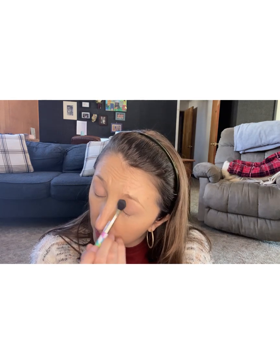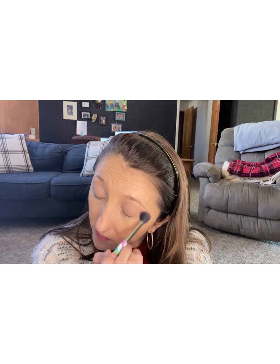I personally just go in with a matte kind of neutral shade from whatever palette I'm using. And this just helps so that whenever you start applying the rest of your eyeshadow, it blends easily. It doesn't kind of stick or skip or clump up in any one area.